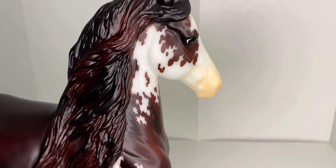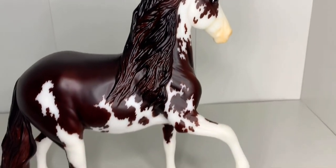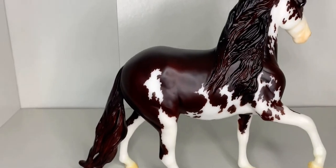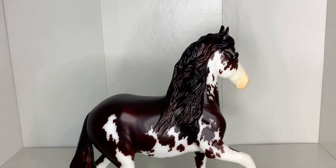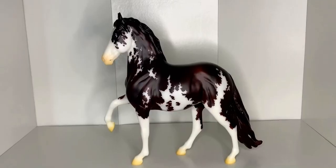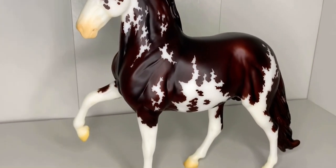I also love his mane. Oh my goodness, I can never get enough of this guy's mane. It's so full. I love it, and I love how his mane is black and like this really nice mahogany bay color. It's so nice how not only does he have amazing shading in his coat color, but his mane and tail also have this really nice shading in the color. Breyer did an amazing job with this guy. And if we turn Gran Cavallo to his other side, we can see how lovely his other markings are on this side, and they look super cool.